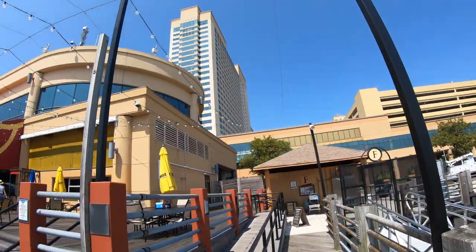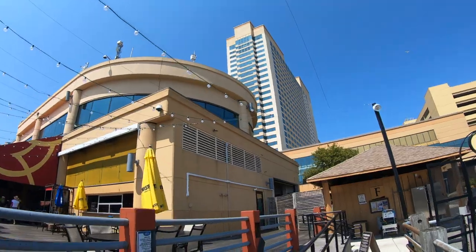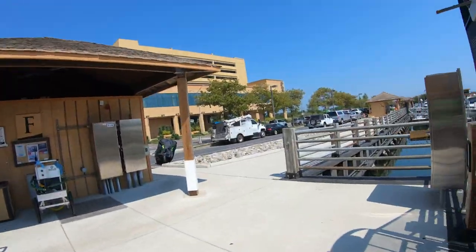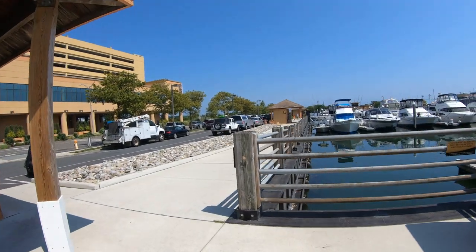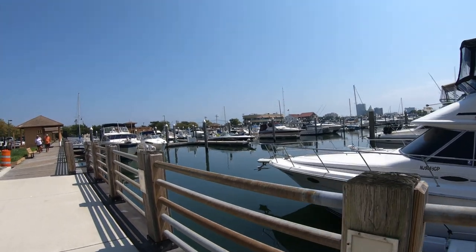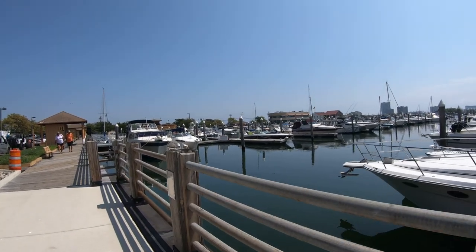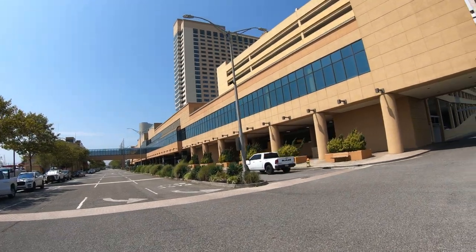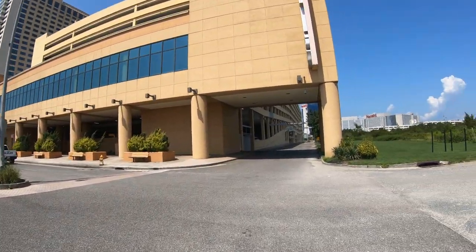Not too many people know about this trail, even locals. It starts here at the Golden Nugget, or at the Marina. It takes you underneath the Brigantine Bridge, all the way around Harrah's, and ultimately to the back of Borgata. That makes this trail a little bit over a mile. If you walk both ways, it's a little bit over 2 miles.